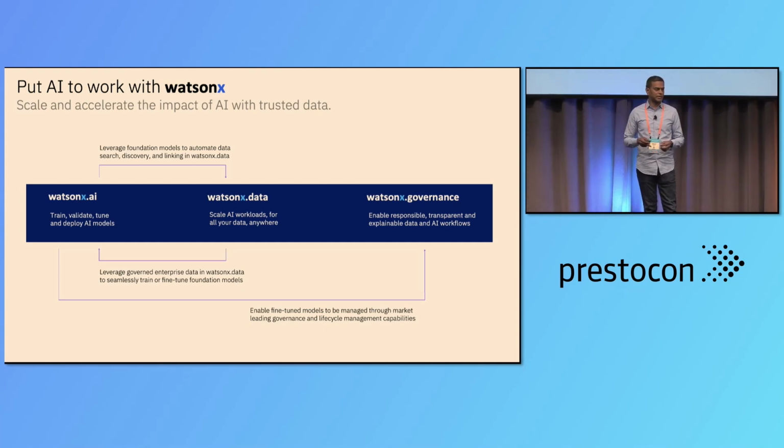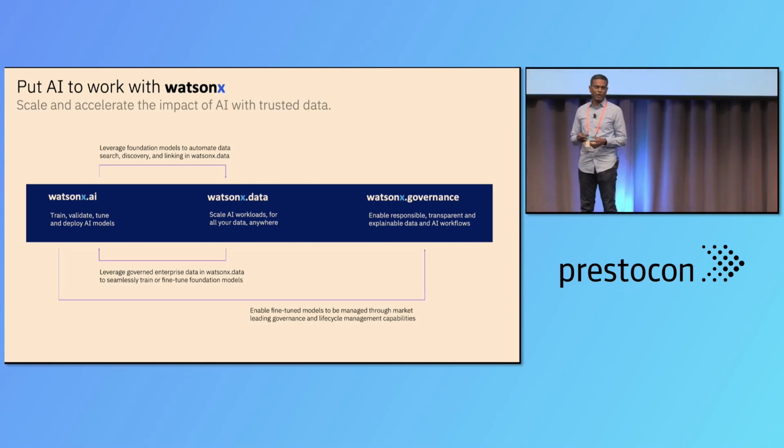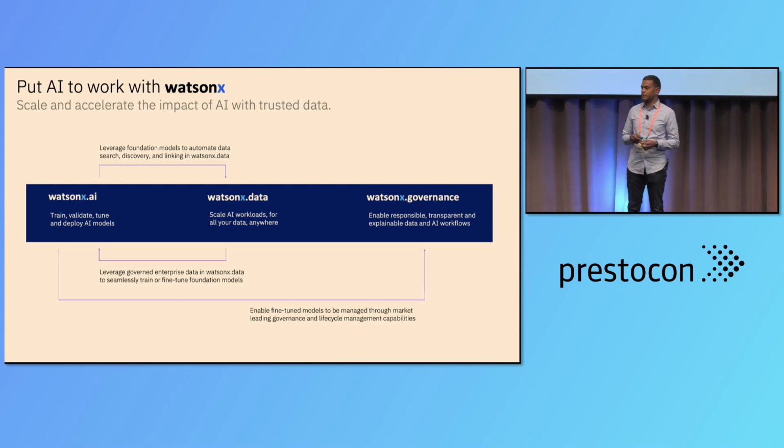So if you look at watsonx.data, the way we define it, it is a fit-for-purpose data store. And what we mean by that is we don't believe that there is one engine to rule them all, right? So some of our other competition out there do that. But we do believe for specific use cases, you may have to use specific engines. But how do you tie all of that together? So that is what watsonx.data is. It is an open lakehouse built on open source technologies.